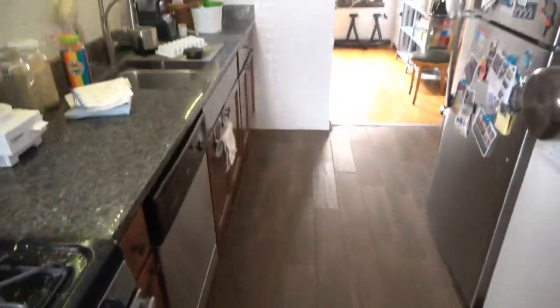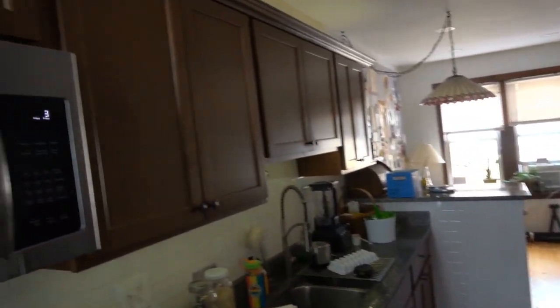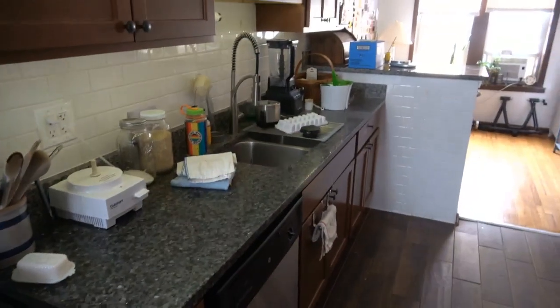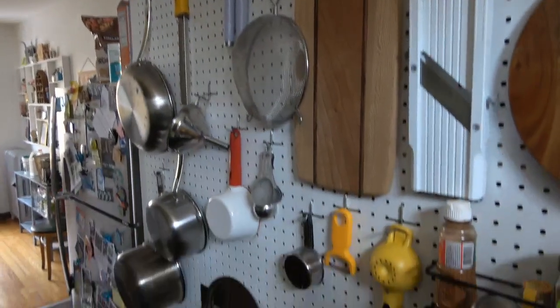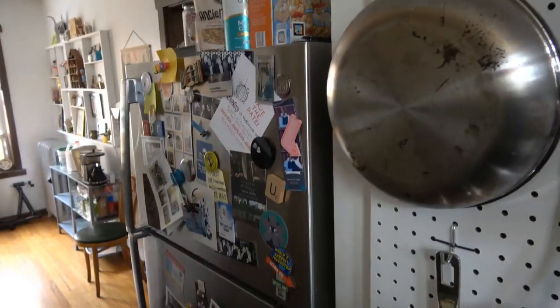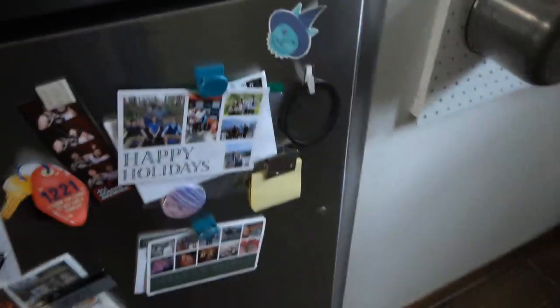Looking back, we see the dining area, and again, the length of the room, all the storage, the large appliances, stainless steel sink, and here is the refrigerator. Oh, there's also a neat little board here. I imagine that's the tenants', but it is a cool way to use the apartment. The fridge is probably about 5 feet 8 inches high, nice size.